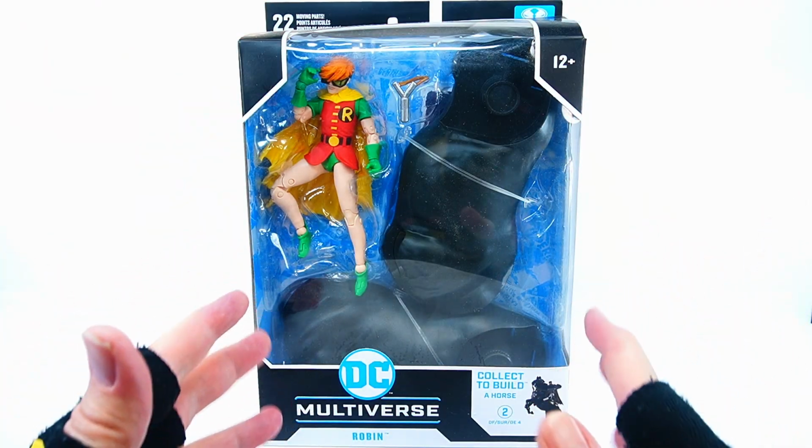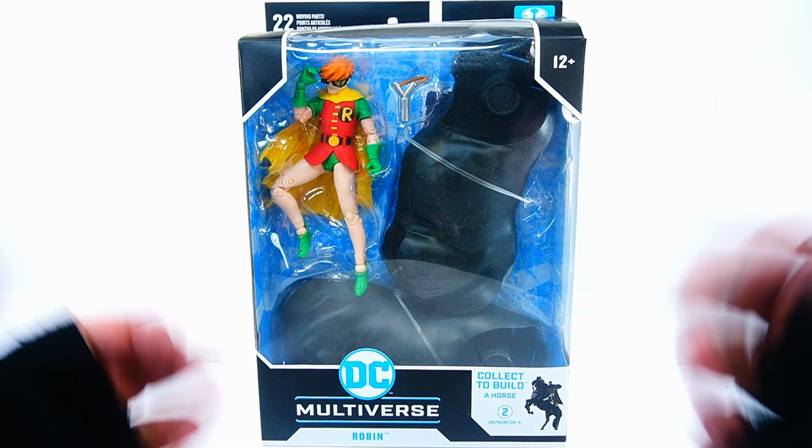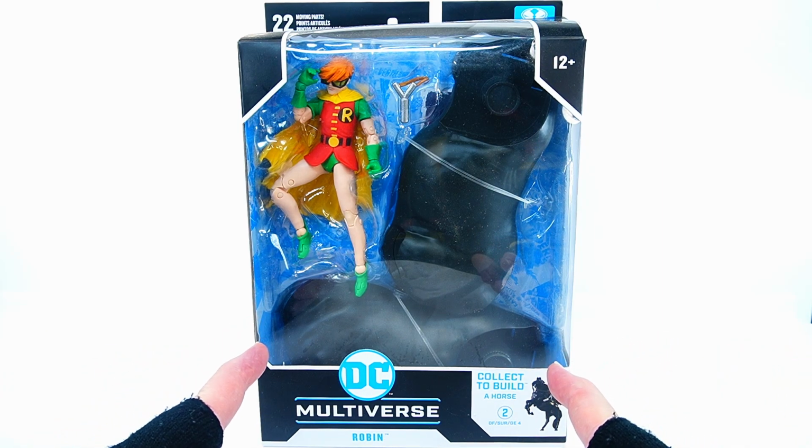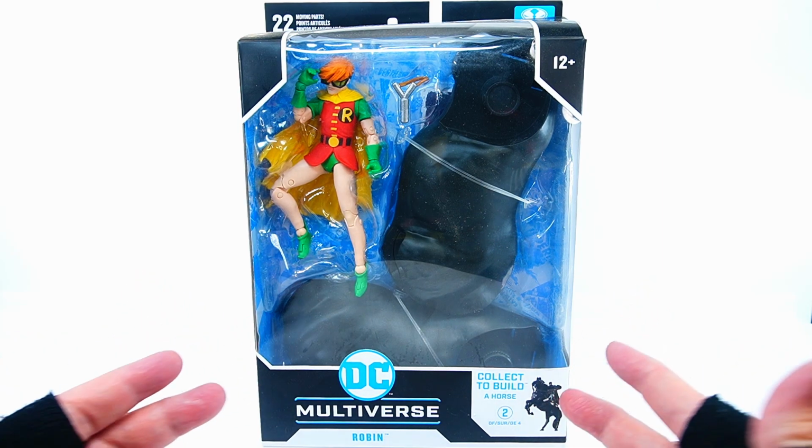Who's a Robin fan? Raise your hands. Right here. Today we are going over the McFarlane Toys DC Multiverse, The Dark Knight Returns, Carrie Kelley Robin.